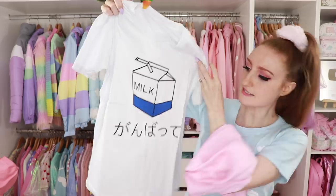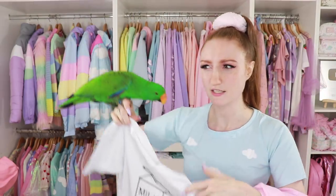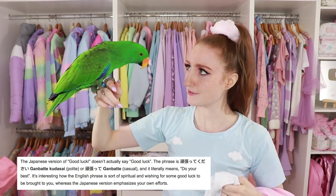And once again, this t-shirt is $14. This skirt is $17. This skirt is basically the same as the one that I'm wearing, but it was from a different listing. It's interesting to see, you buy things from different listings from different sellers on AliExpress, but it's often the same products. I believe they just come from the same warehouse. It says milk and it says ganbatte, which I believe means like do well or try hard or something. Hey, no, I have to put that on.